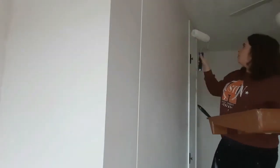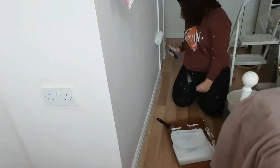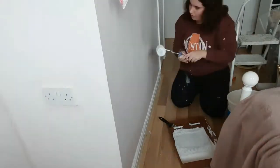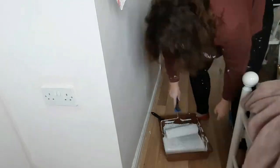I've just realised that my camera isn't actually picking up the pale pink of my walls, the colour that it was, so when I'm painting with the pure brilliant white, it's actually looking exactly the same as before. I promise you though, I am definitely painting white, and you'll be able to see the difference in the before and after pictures.